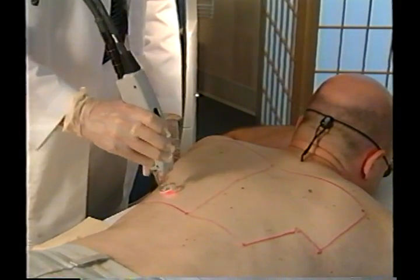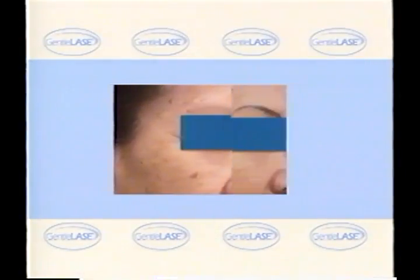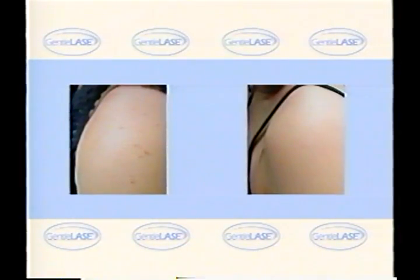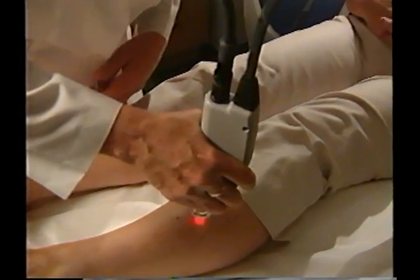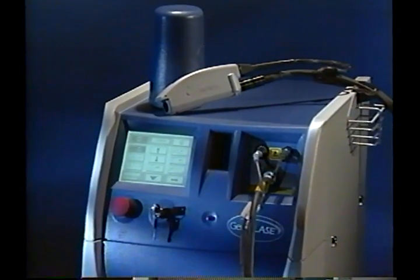Not only can the GentleLASE deliver permanent hair reduction, its versatility includes the treatment of age spots, sunspots, leg veins, and more. I find it very useful for treating freckles on the face or elsewhere, leg veins, as well as some of the deeper vascular anomalies of the face. Be sure to talk to your physician or practitioner about the wide range of applications that are available to you with the GentleLASE from Candela.